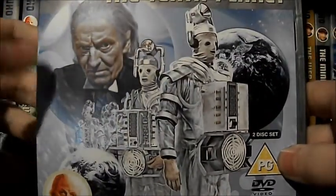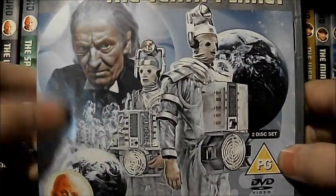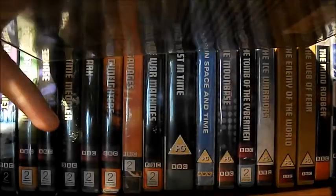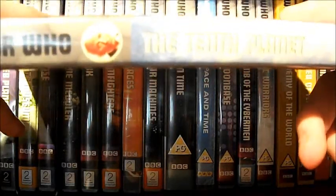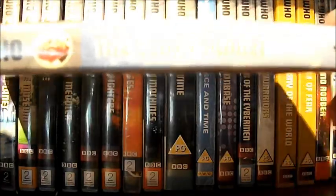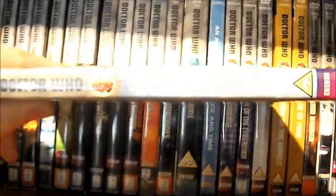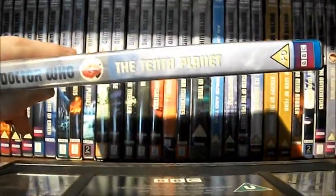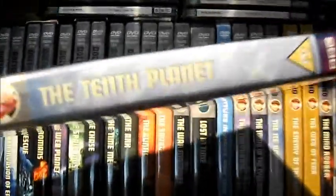I do like the artwork on this, it is really cool. A nice picture of William Hartnell in a TARDIS, looking rather stern and quite grumpy, probably because it's his last story, and after seeing An Adventure in Space and Time, you probably know why he was a bit reluctant to leave. On the spine we have this nice sort of snowy background. It carries on that sort of blue effect there, all very nice.